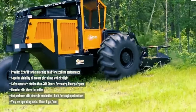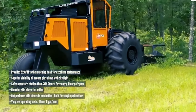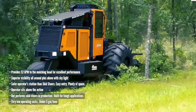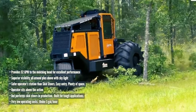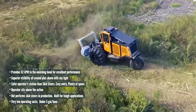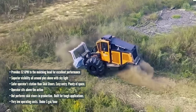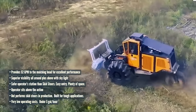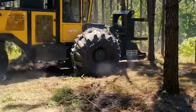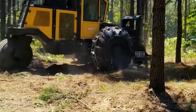It also has improved controls, a standard LED lighting package, optional backup camera, and a redesigned fuel tank system that is 15% larger, which now provides an estimated 8-plus hours of continuous operation in demanding work applications, making it the most productive and cost-efficient machine for plantation thinning or small tract harvesting.